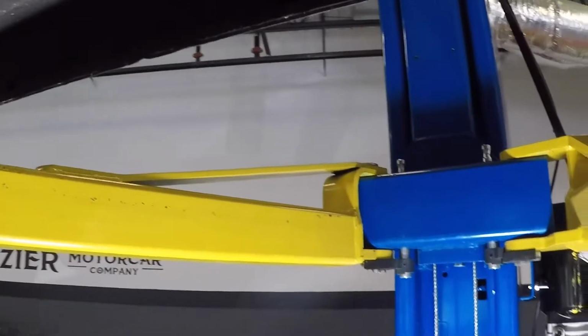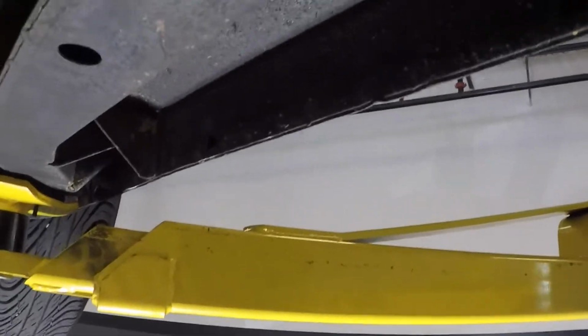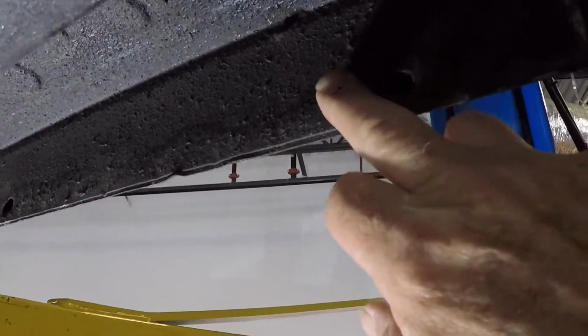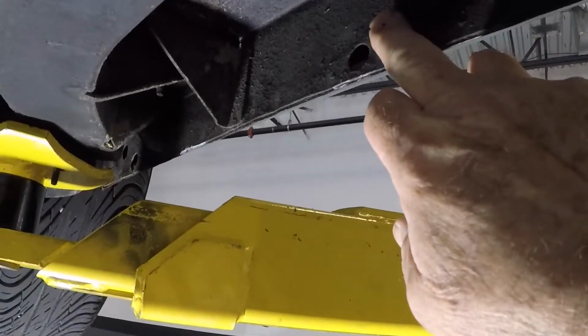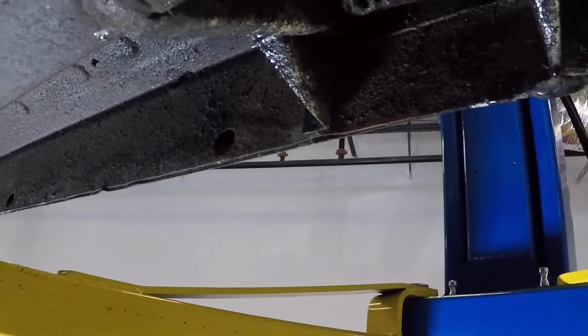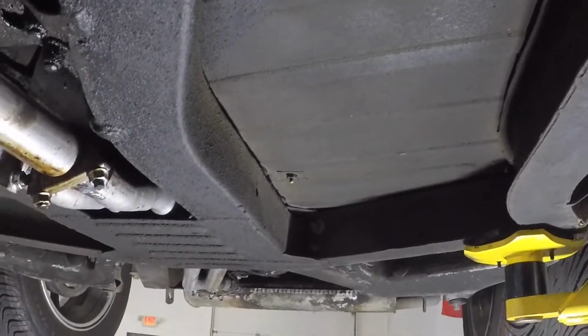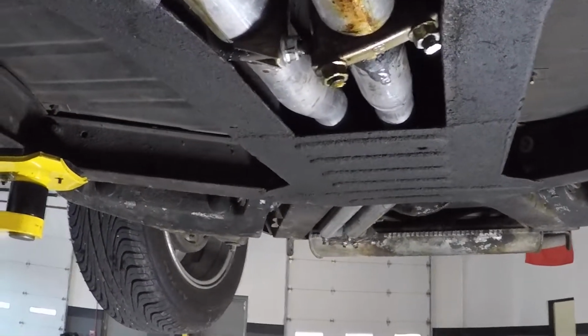You can see the drain holes here, how solid all that is. It's again a real rust prone area. Definitely a solid car.